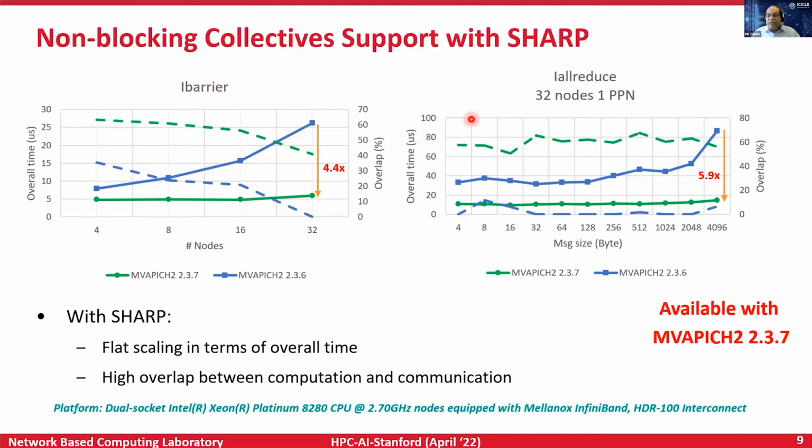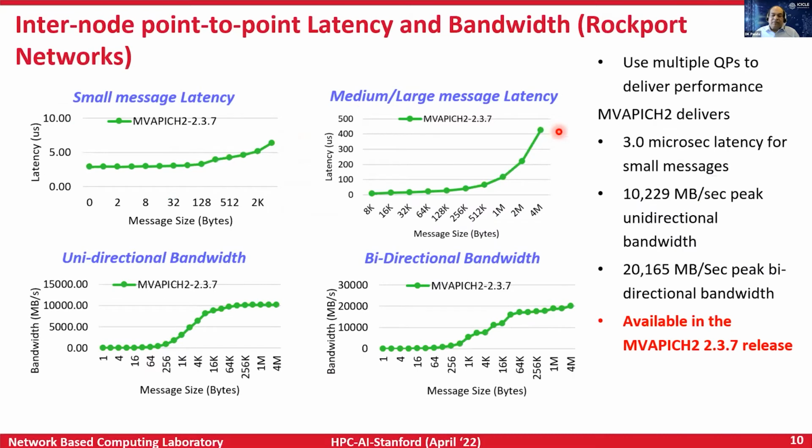This is for I barrier. This is for I all reduce. We have also taken care of similar things for other collectives.